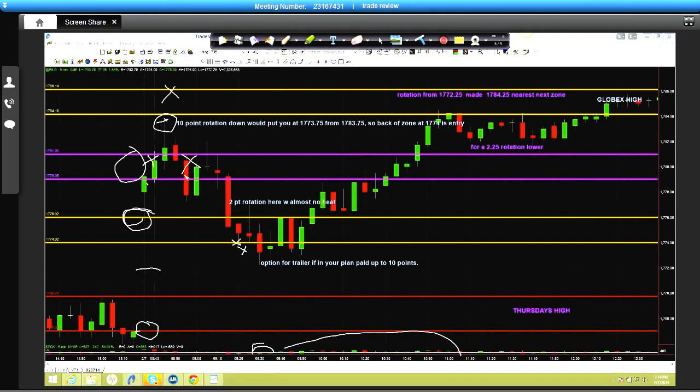Now, if you had taken the back of the zone here, I'm not certain that this wasn't a 2-point stop again because the scales are so big. But either way, I just didn't want to get whipped around. If you waited for your 10 points, all the way down here, first you got your 2-point rotation quite easily. Essentially, all you needed is to trade back to the front of the zone.